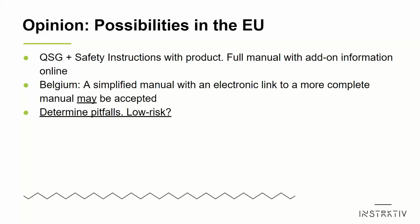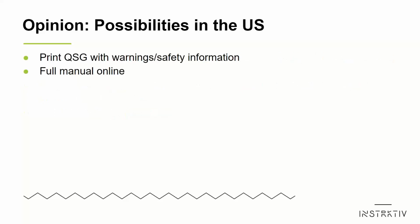And actually Belgium says that quite well. A simplified manual with an electronic link to a more complete manual may be accepted. So this is where for many companies the direction will be. And for the US, it's similar. So a quick start guide with warnings and safety information may cover it. Always make sure to check what requirements are on the content, of course, as we discussed. And the full manual can be placed online.